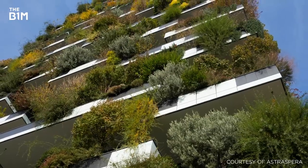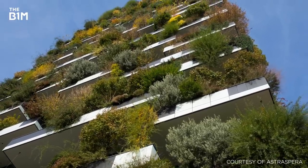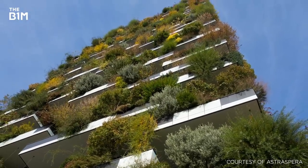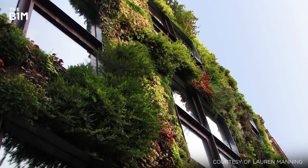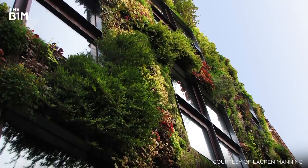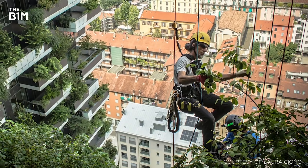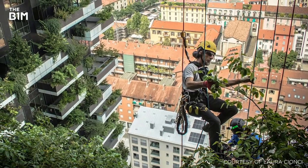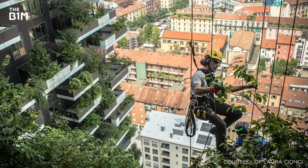Another challenge posed by this new building type, with large amounts of potentially flammable organic matter attached to facades, is fire. Principally, engineers use established guidelines for green facades and green roofs to ensure their buildings meet fire safety regulations. Regular pruning and irrigation also help to mitigate the risk of fire, as does ensuring that the soil contains a relatively low percentage of organic matter.